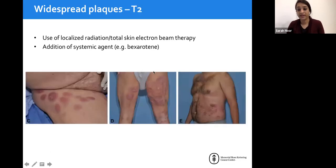So I did want to ask, we talked about mostly what we see with patients who have a single patch or mostly patches with maybe a few what we call plaques. If a patient comes in with mostly plaques, we would still call it early stage MF. I wanted to ask Dr. Horowitz what his approach to this patient would be, and what treatments you would think about?